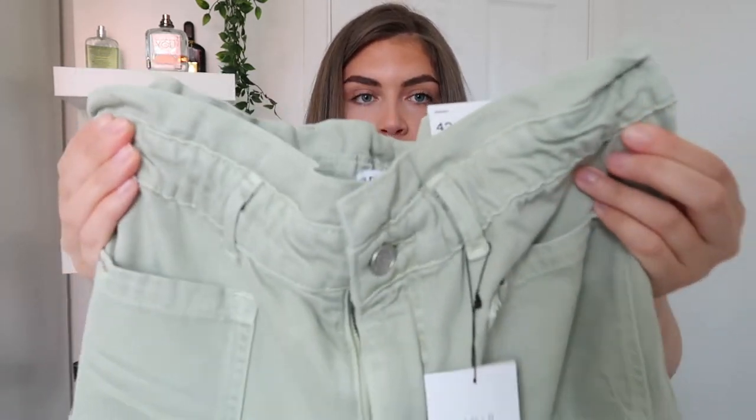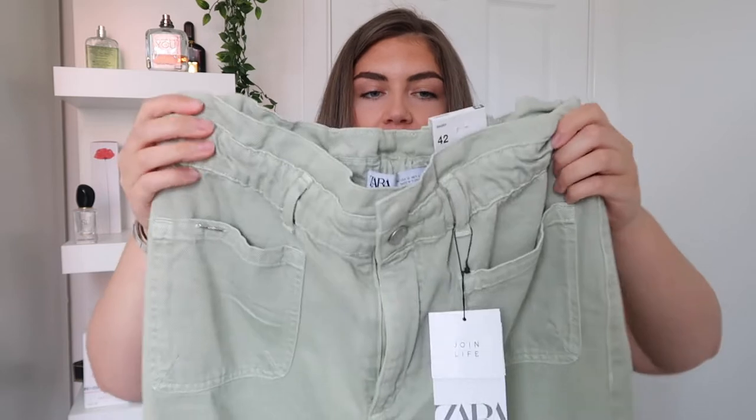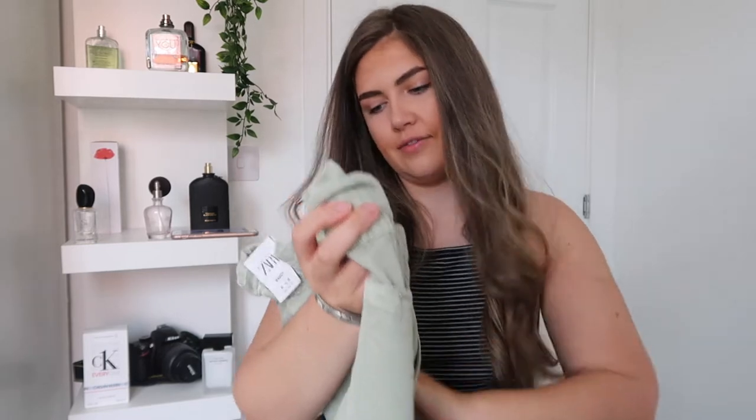The thing that drew me to them was the stretchy paper bag waist. They do have belt hooks, which is always a plus. I just thought these were really nice. They are described as baggy. I got these in a size 14 and they were £25.99, which is a very decent price for a really good quality pair of jeans. And they do look a little bit cropped as well.